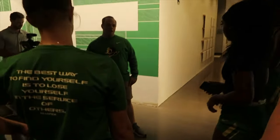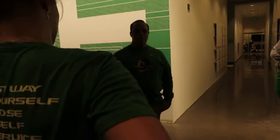So we got a Nike haul. We usually get one in the beginning to start the season off, and then throughout the year we'll get sprinkles of little stuff, but at the beginning of the year they give us so much stuff. We were blessed this year. So here we go. Nike sent down something pretty cool.